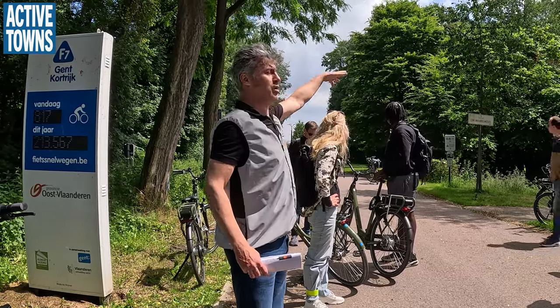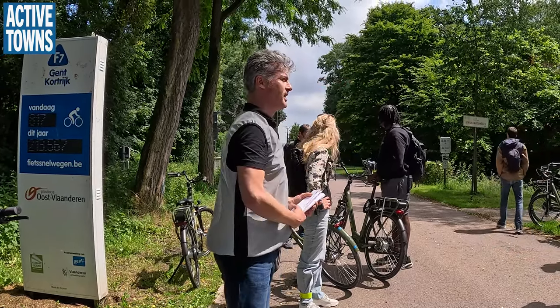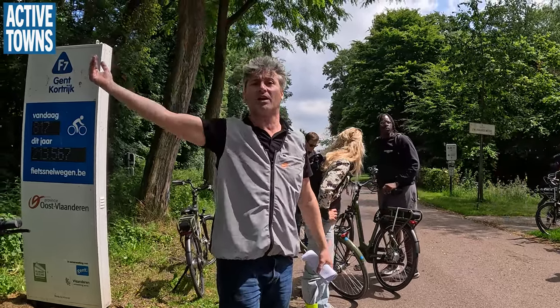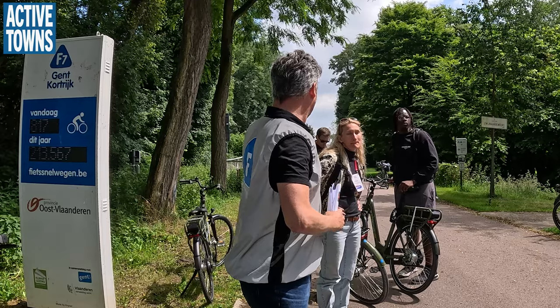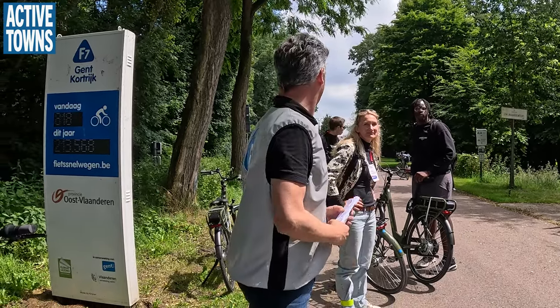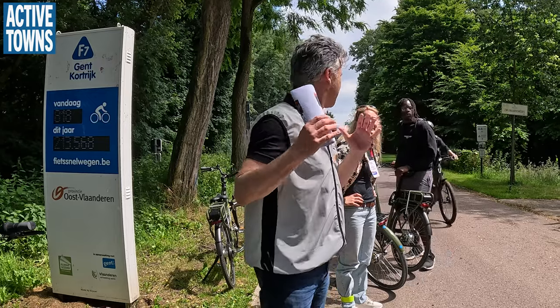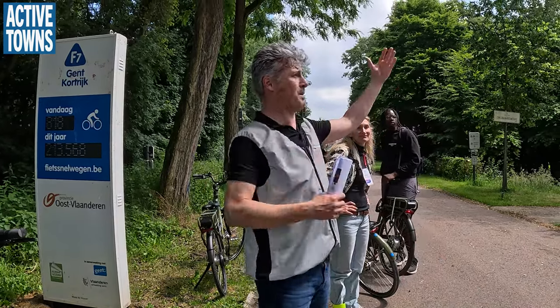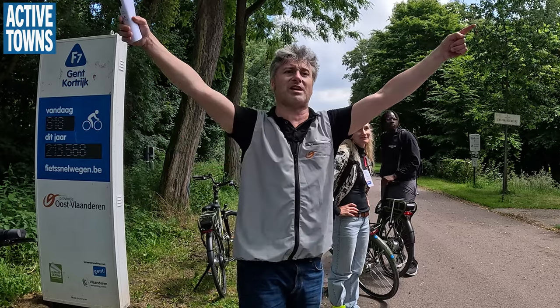Yeah, there is the big ring road, the R4, the ring around Ghent, and there is the E40, the biggest motorway in our country. So to get from the city center 4 kilometers further into the recreational landscape, we needed a safe cycle highway. And there are big highways to get there, but they are not safe.